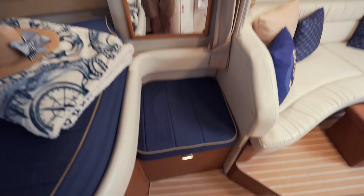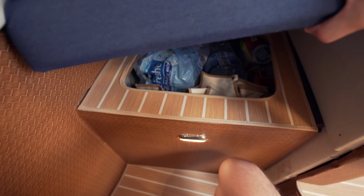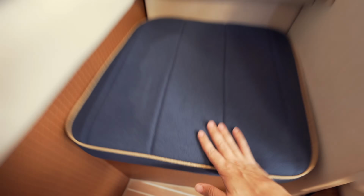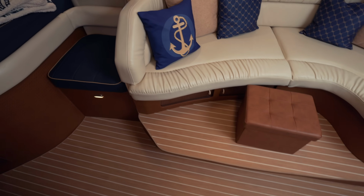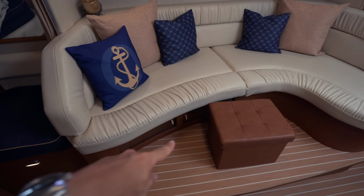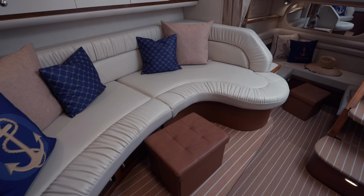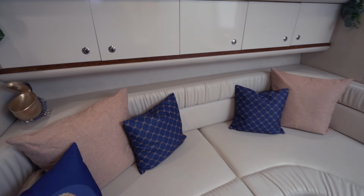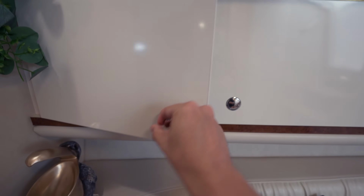And you have a nice bench seat here with some more storage underneath. Let me see if I can, there you go. Nice deep storage container there. Working our way aft into the salon, you can see we have a nice large couch here. Can fit 3 or 4 people, no problem, with some storage underneath here. And there is a table that goes right here, so you can eat here and watch TV at night, or you can be outside enjoying the water like you're supposed to while you're boating.